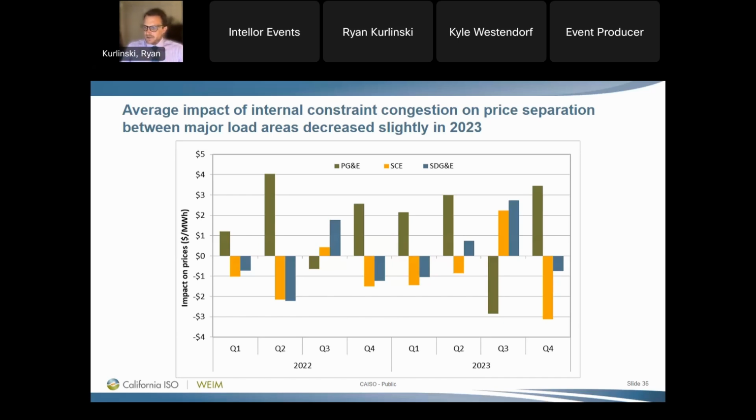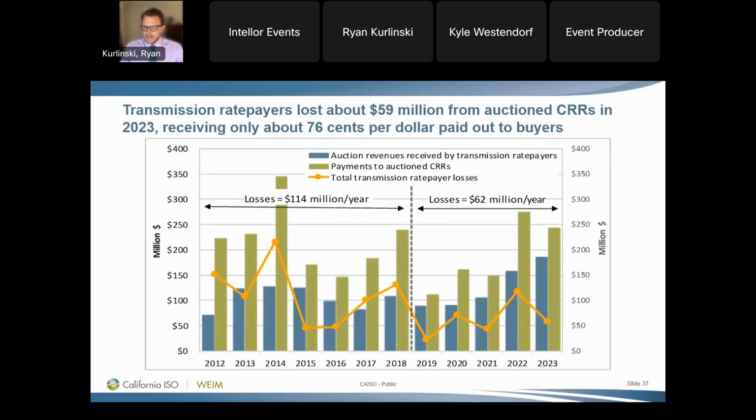The day-ahead congestion from internal constraints did decrease significantly in 2023. It was down $66 million in 2023 compared to 2022. And that's despite the frequency of intervals in which congestion created price separation between the major load areas increasing in 2023. The percent of hours for internal congestion separated prices between major load areas increased to 51% in 2023, up from 36% in 2022.